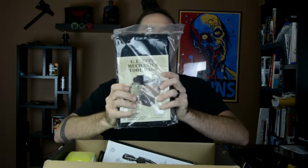So next up in the advanced box, we have the GI Type Mechanic Tool Bag. Now you've got all this great stuff for your emergency vehicle kit, and you have to have a place to store it, and that's where this comes in handy. We got a pretty heavy tool bag here. It looks like it's great quality. This would be great to store flashlights and tools in there, your little hand warmers, your survival pellets, maybe even a couple bottles of water if you can.